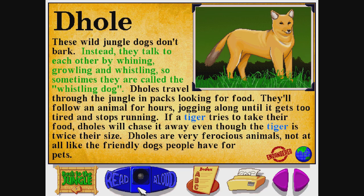Dholes travel through the jungle in packs, looking for food. They'll follow an animal for hours, jogging along until it gets too tired and stops running. If a tiger tries to take their food, dholes will chase it away, even though the tiger is twice their size. Dholes are very ferocious animals. Not at all like the friendly dogs people have for pets.